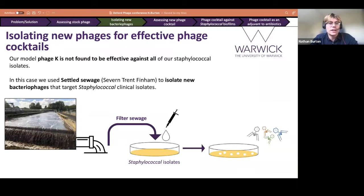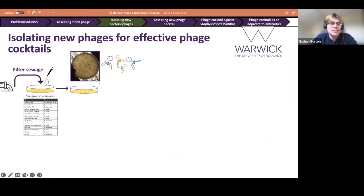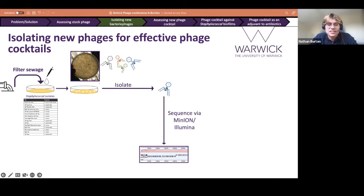So what we tried next was isolating new phages against these clinical isolates. Initially, we were going to try hospital water samples, but then I read around in the literature and found that sewage is the best place to find new phages, as most of you probably know. So we co-incubated filtered sewage with all our clinical isolates at exponential phase, and that gave us lots of new bacteriophages, which we then isolated from each individual plaque.